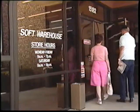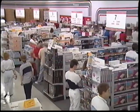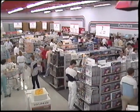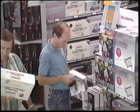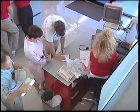These customers prefer dealing with a brand name superstore rather than ordering through the mail or running all over town. At Soft Warehouse, they can actually see and compare products from among a huge selection and make purchases on the spot. One thing that I've liked recently, you know, you have people from dBase and you have Lotus people come up here and put on demonstrations on weekends and so on, and that's been really helpful.